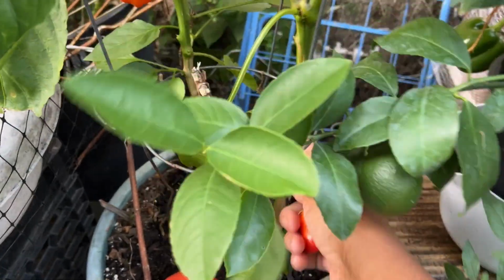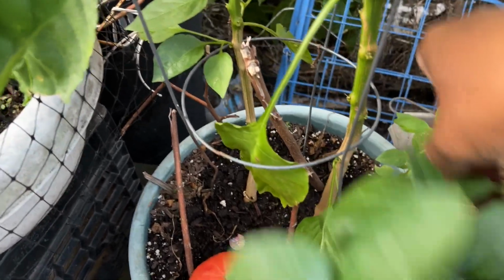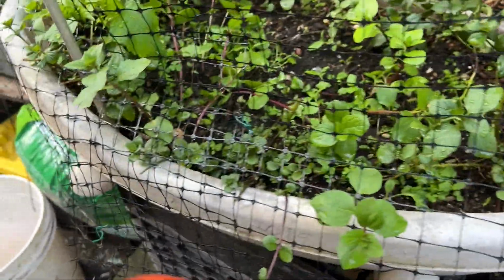If I had a greenhouse, I would save this, but I do not. So I think I'm going to cut this down so I can save it over the winter. Oops, get out of the way. So I can save this over winter to bring it back out next year. Of course, we got peppermint.